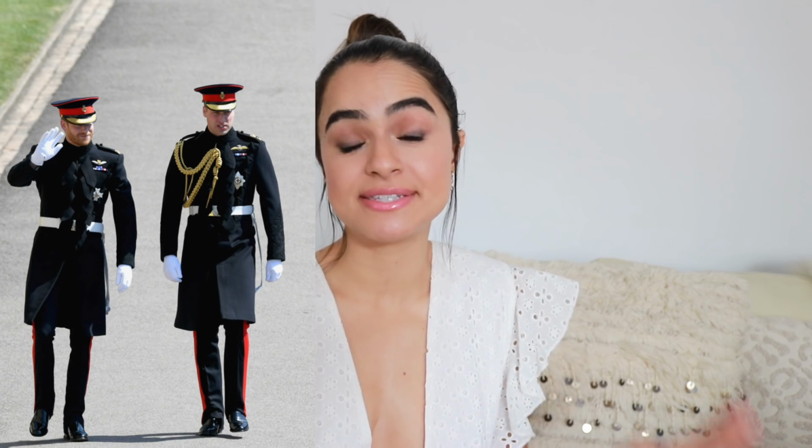He wore the frock coat uniform of the Blues and Royals. And I learned that it was tailored at Dege & Skinner on Savile Row. And actually, the Row, like American and Ashley the Row, they named it the Row because of Savile Row. So just so you guys know, I love that. He gets an A+ in my book. I mean, it's a given, of course he does.